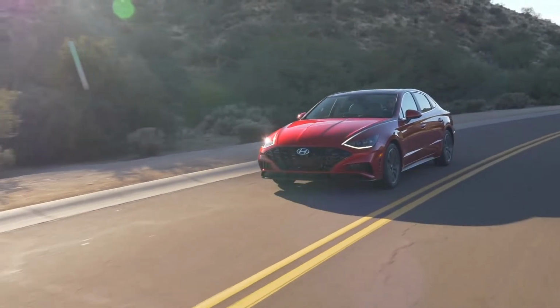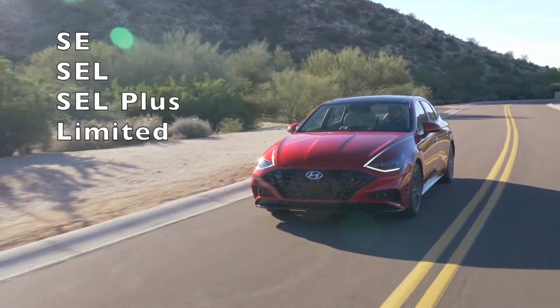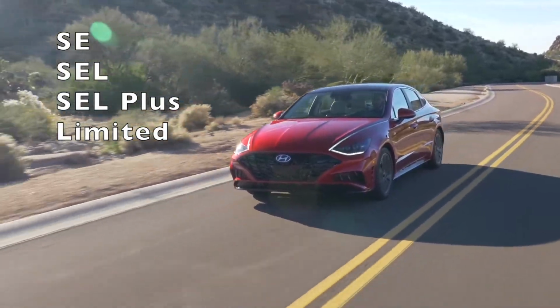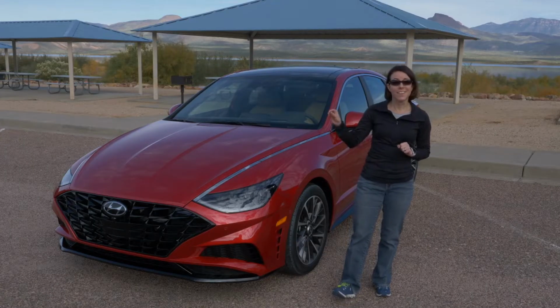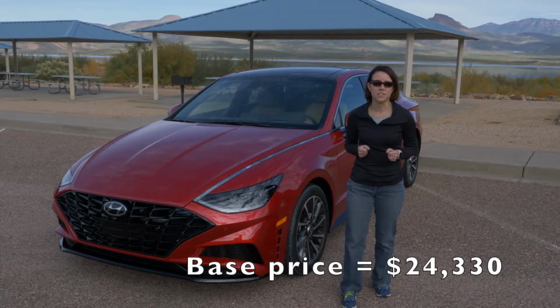For 2020, the Sonata will have four trims: the SE, the SEL, the SEL Plus, and the Limited. The base price for the SE is going to be just more than $24,000, including the destination fee.